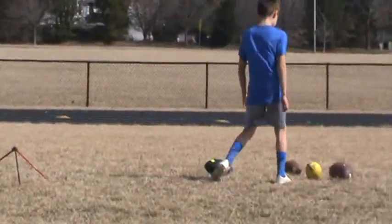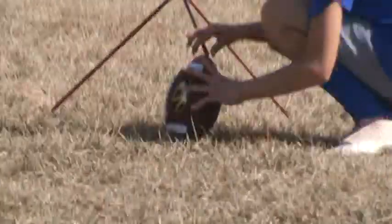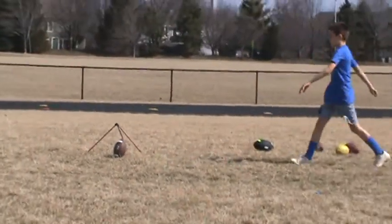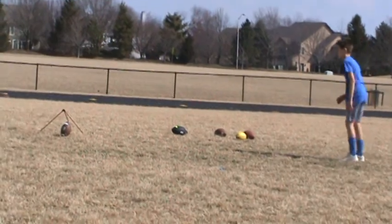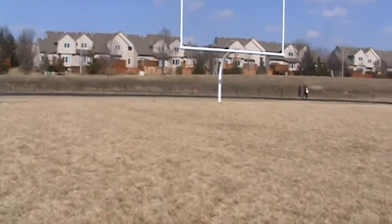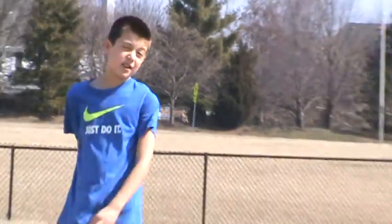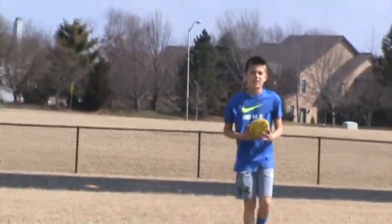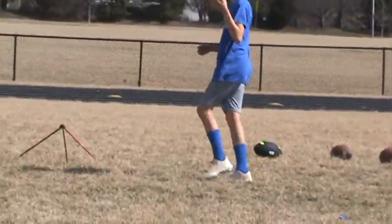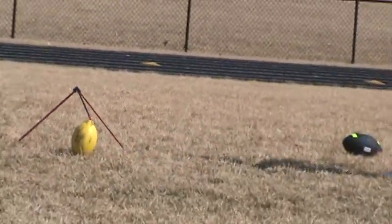I'm surprised how good I'm doing. Another small ball. This is incredible. Last small ball.